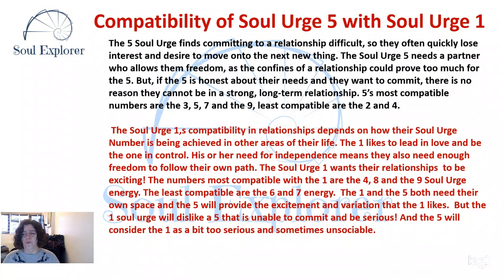But the soul urge 1 wants their relationships to be exciting. And boy, can the 5 deliver on exciting. Okay, so when it comes to the 1 needing space and the 1 needing excitement, the 5 can give the 1 that. The numbers most compatible with the 1 are said to be the 4, the 8 and the 9 soul urge. So people don't necessarily think that the 1 and the 5 are overly compatible together. They say the least compatible are the 6 and the 7. So that puts the 5 and the 1 in the mediocre range, which, in my view, even if you're least compatible, there is an option for you to work together if you understand each other, as I often say.